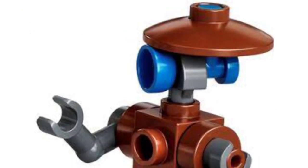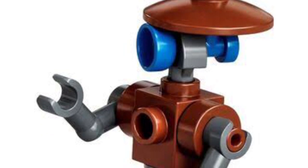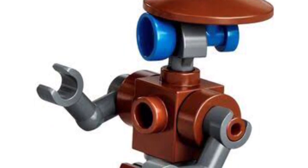I'll link a video of Republic Studs down below about the advent calendar and how it kind of teases future sets. So basically you can look at that in more detail as to why, but the ones that are left are Lars Homestead, the Republic frigate, a Lucrehulk-class frigate from the Separatists, and a pit droid. So I think that pit droid will come to life as the next buildable character. That would make a lot of sense. I think it'll be some kind of droid, with a probe droid coming soon.